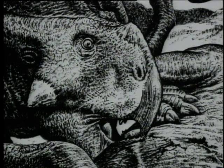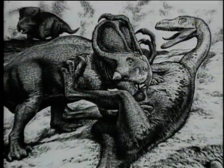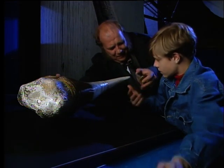This is a very interesting picture. We know it's accurate because the fossils were actually found in this position. Protoceratops seems to be getting the best of your friend, the Velociraptor. I guess your plant eaters were less wimpy than I thought. Here, take this. What is it?